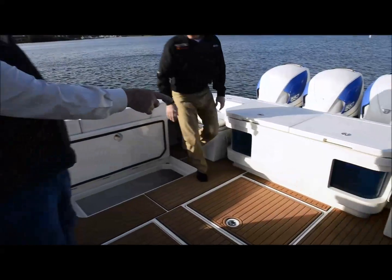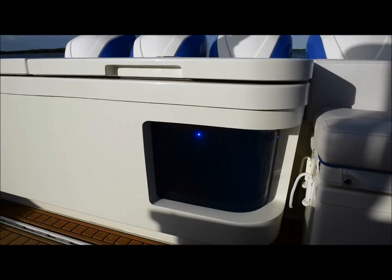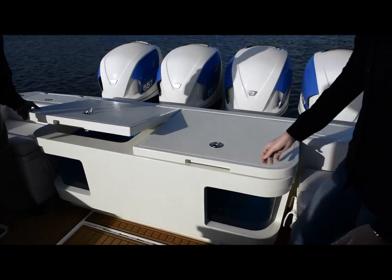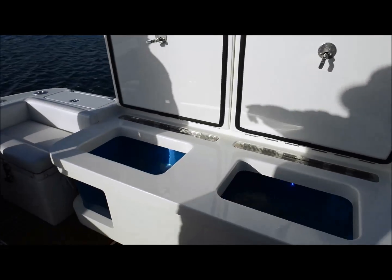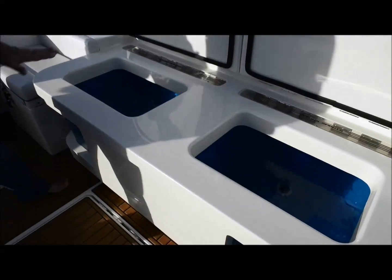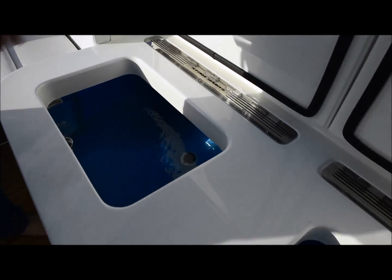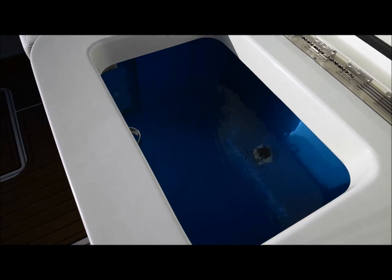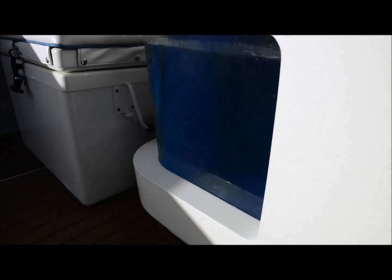Also, our bait well is unique. Besides the windows in the radiuses and the blue color, as well as the LED lights inside, again we have Frigid Rigid lids, and we have a unique drain system so that the overflow goes into this trough and goes overboard. That keeps the pressurization going all the time, and that is a new system, and we patented that system because it is unique to HydraSports Custom boats.